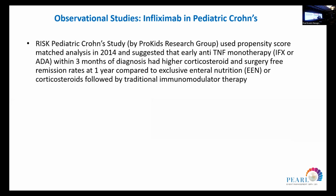Okay, so this is an observational study, the RISK pediatric Crohn's study by the PROKIDS Research Group, which used propensity score matched analysis in 2014 and suggested that early anti-TNF monotherapy, infliximab or adalimumab within 3 months of diagnosis, had higher corticosteroid and surgery-free remission at 1 year compared to exclusive enteral nutrition or corticosteroids followed by traditional immune modulator therapy. So again, same concept. The take home here is that those kids who were placed on a biologic, with or without immune modulator, early on within 3 months of diagnosis had better outcomes than those who were not placed on that early biologic therapy, which is supposed to be more optimal, more effective, and in many cases, in my view, much safer than the alternative, which would be to use steroids a lot.